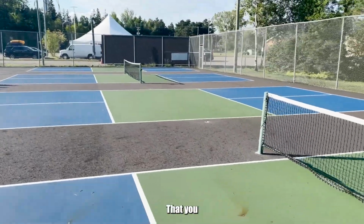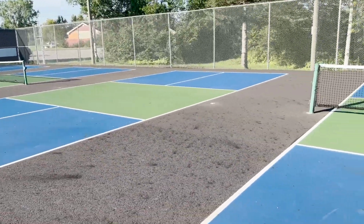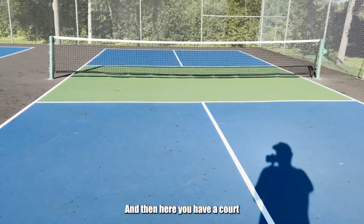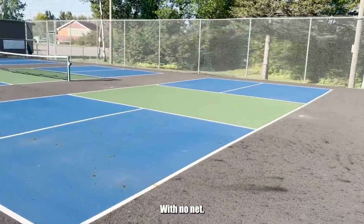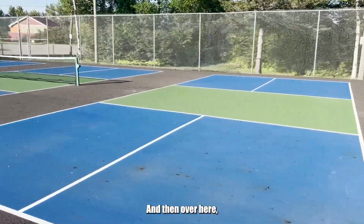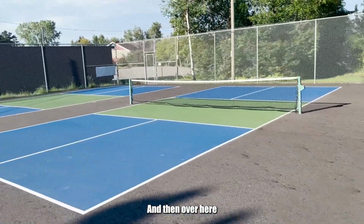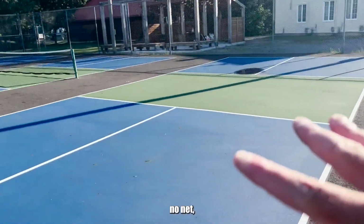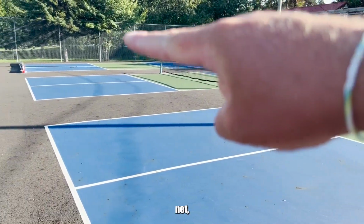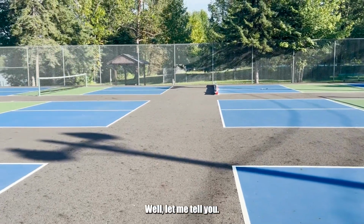What's strange here is that you have these beautiful courts, and then here you have a court with a net. And here you have a court with no net. And then over here, court with a net. And then over here, court with no net. Net, no net. Net, no net. And there's a little barrier. So what's going on? Well, let me tell you.